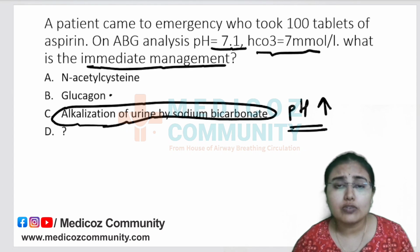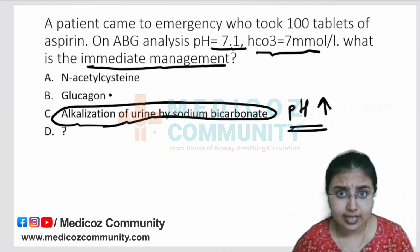Where do we use glucagon? What is the antidote for it? All right. I think you will have to keep revising your antidote lectures.